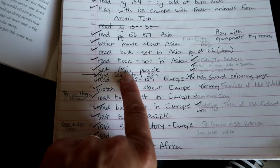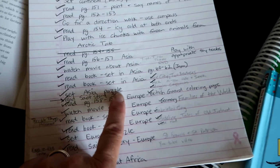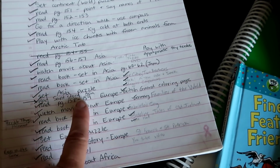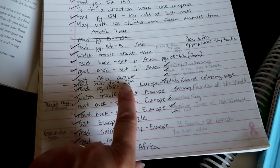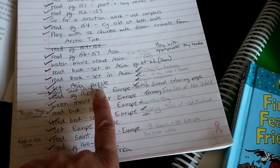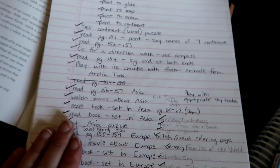And I had puzzles, so we would set the Asia puzzle, and I'd always read also about a saint that I found from that particular continent as well. Then we'd go on to the next one. It did take time though to write this all up, but it was worth it.